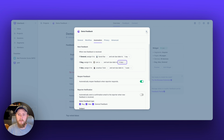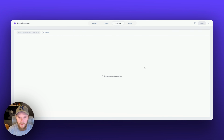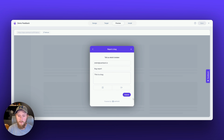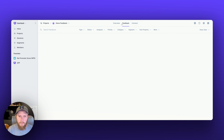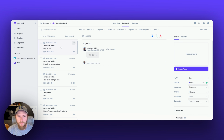Let me show you what that actually looks like when we submit a feedback. I'm going to load the demo page now, and through the feedback widget, I'll just submit a bug report. So we'll submit that, and once that's submitted, we'll head over to the feedback menu and click on the bug report that we just submitted, and we can see that it's automatically been assigned to the team member in my account. But most importantly, it now has a due date.